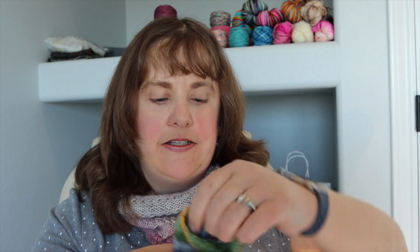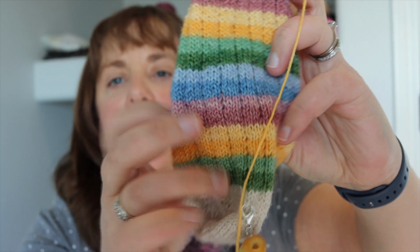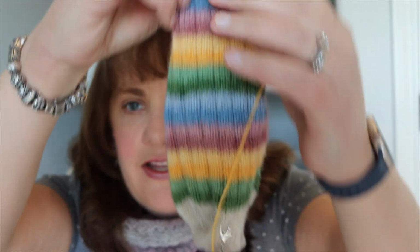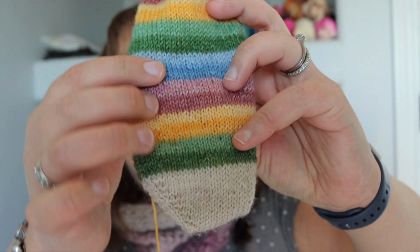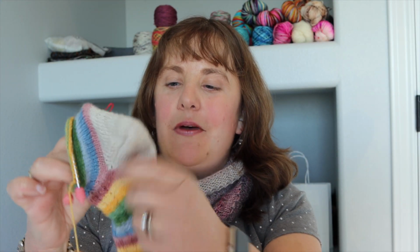So here is the progress on my first sock. I am doing this one at a time as well. I am just doing the very simple String of Lights pattern by Sock Witchery. And look at these beautiful stripes. Can you even believe how gorgeous? Just a lighter and a darker version of all these green, yellow, pink, and blue. So gorgeous. And I think this cream really sets them off.